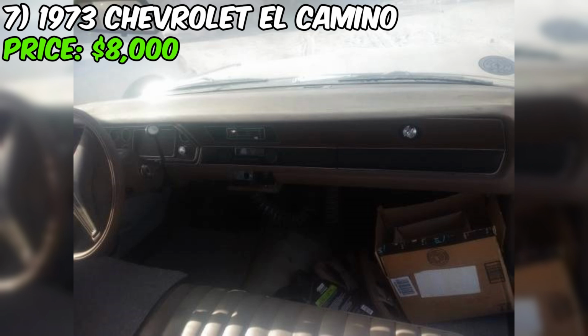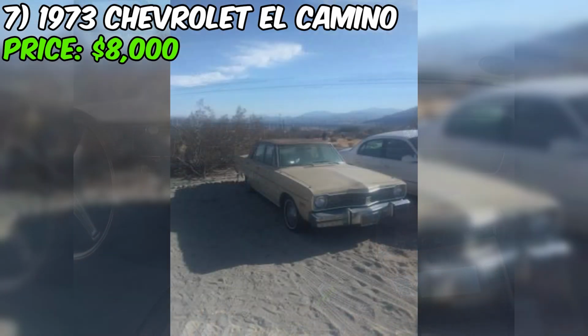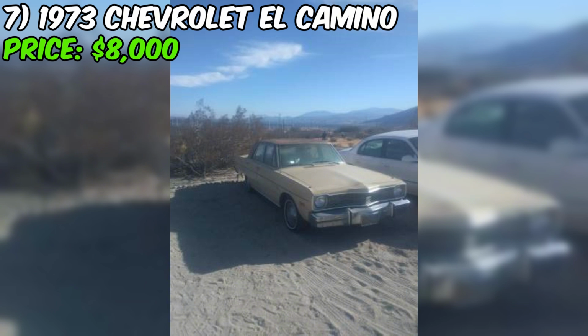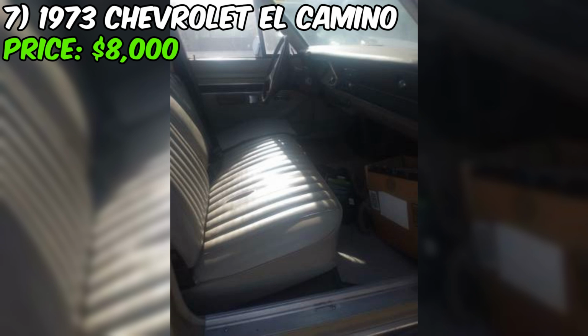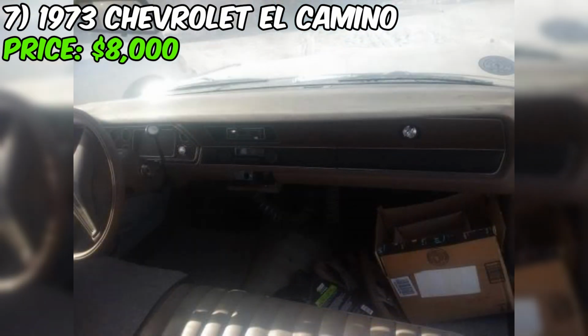Of course, as with any used car purchase, it's important to do your due diligence before handing over any cash. While the seller describes the car as being in good condition, it's always a good idea to get a thorough inspection to ensure that there aren't any hidden issues. It's also worth clarifying with the seller exactly what work has been done on the car and what still needs to be completed. Assuming that everything checks out, this 1973 El Camino could be an excellent opportunity for someone looking for a classic car with a bit of edge.